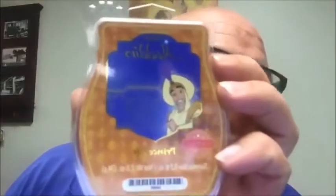Now, we've got one more bar, and it is Prince Ali, mighty is he, Ali Ababa. Prince Ali is bright lemon, smooth musk, and warm sandalwood. This is Prince Ali. Got the prince right there. I'm loving this artwork, y'all. The artwork's gorgeous. So, Prince Ali. It's an orange wax. Oh, gravy!